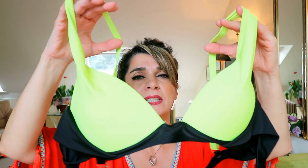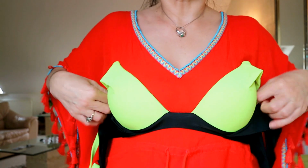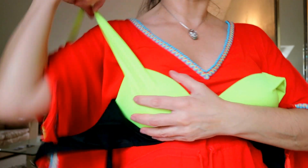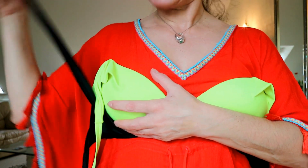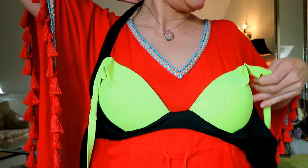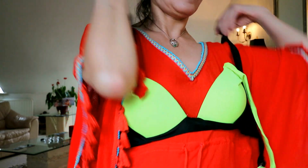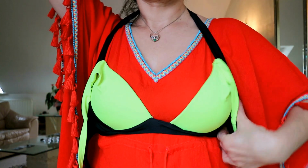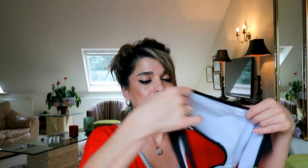It goes over your shoulders there, but then it's got a band as well. More often than not, let me just show you. Oops, sorry, I just kicked the camera. So that goes there. And rather than having this over my shoulder, I usually let that down when I'm sunbathing, and I just use the black halter neck to keep it in place. Like so. Okay, so that's lovely. And these are the bottoms.